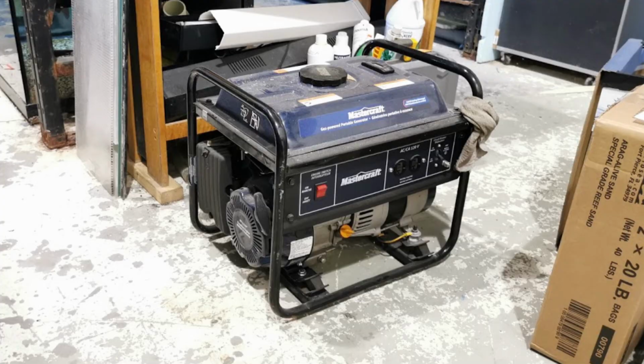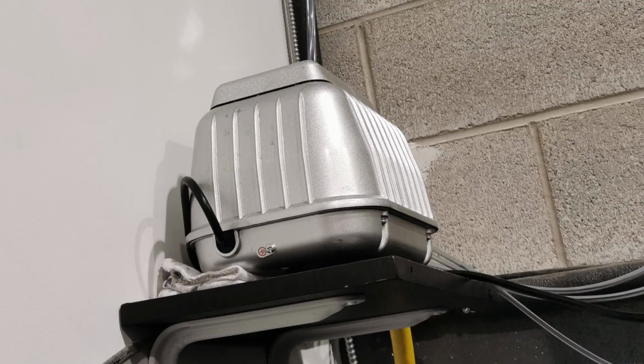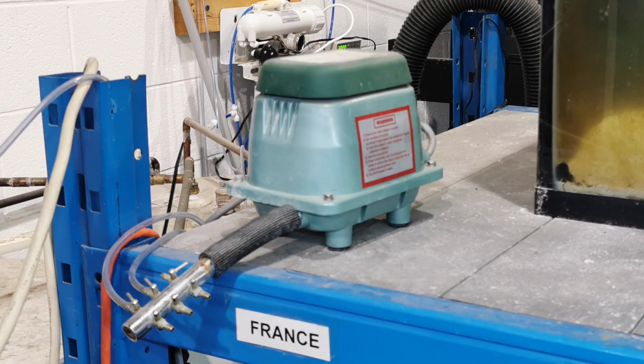If the power outage happens when those generators aren't available, well, I have a 1,000-watt generator, which is not enough for the whole store, let's face it, but it's enough for my 3 air pumps. Now, they're not just air pumps, they're these big industrial air pumps. Technically, with just one, I think I should be able to supply my whole store, but I have 3. That's just how I roll.